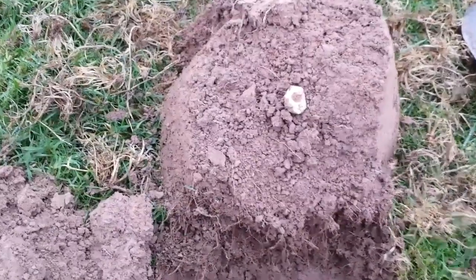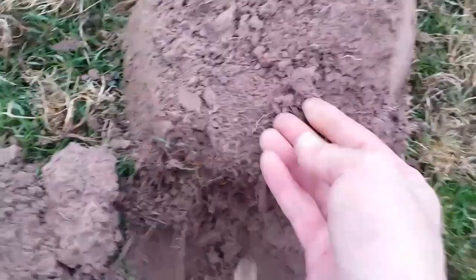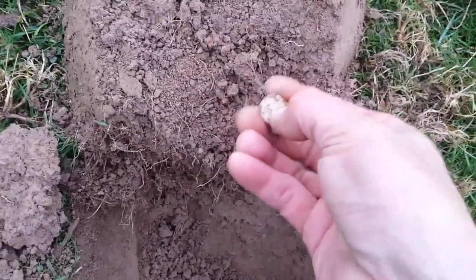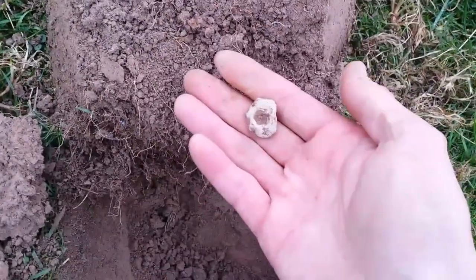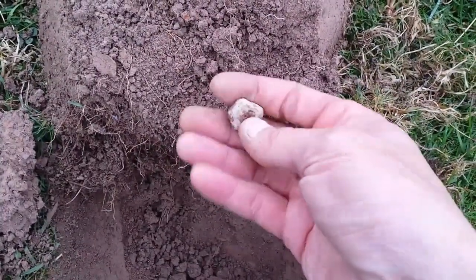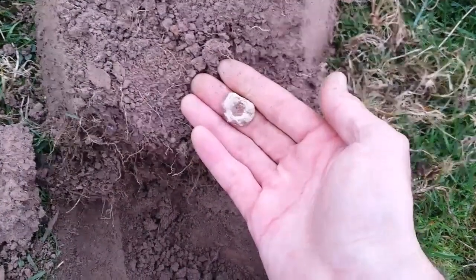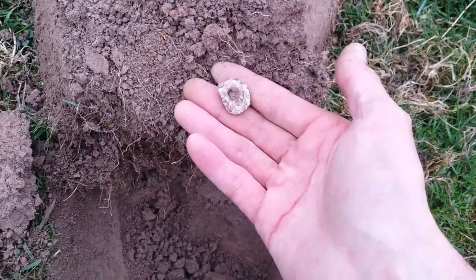Okay, next find, reading 60. So you've got a little spindle whorl or a weight. And there we go. Don't mind finding things like this at all. It is absolutely lashing it down here, so I don't think I'm going to be here much longer. But I'm underneath all the trees at the moment, so I'll plod on for a bit. So there we go. I'll see you at the next one.